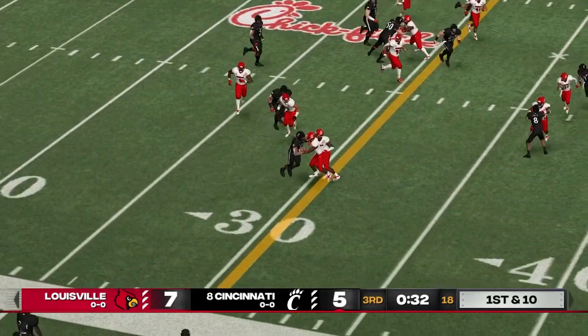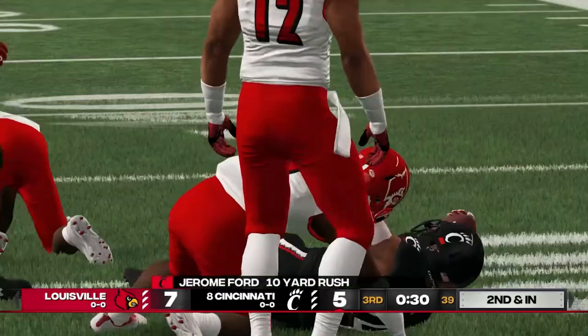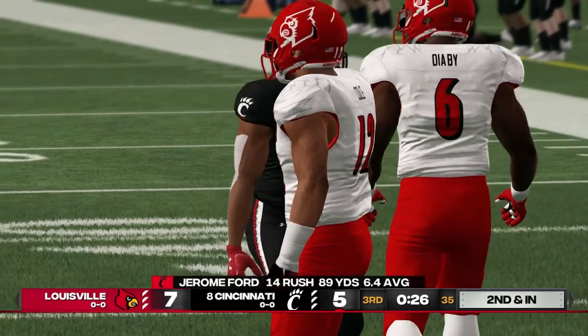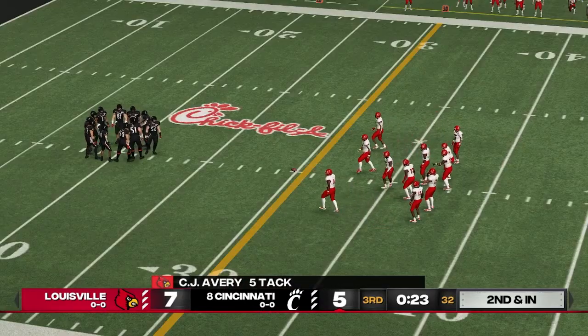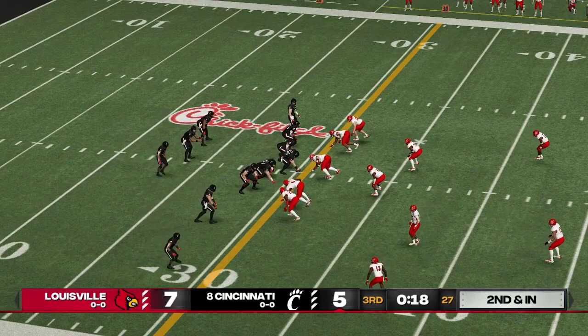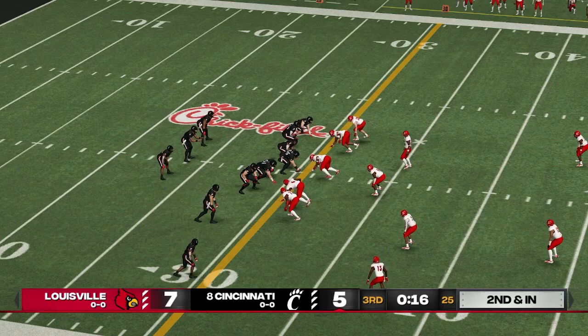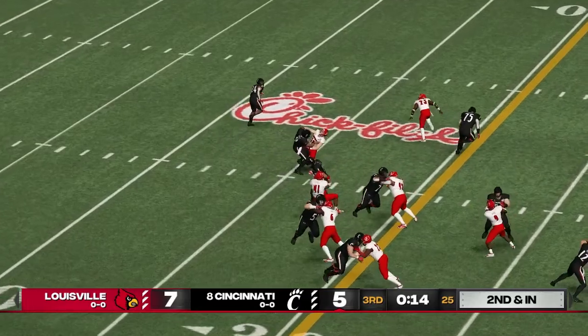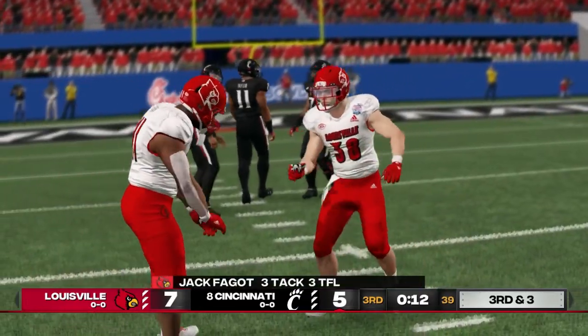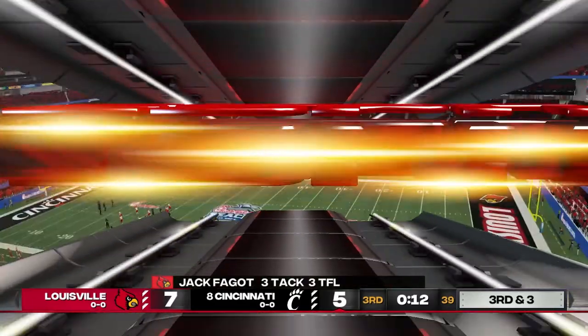He's into the open field. Makes it out to about the 30. It's second down, and they're about the length of the football from the first down marker. Ready, lighting, and they get him in the backfield for a loss. Well, the question now is, how will they respond after losing a couple on that run?